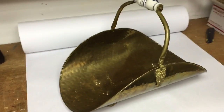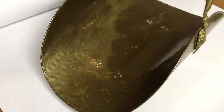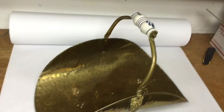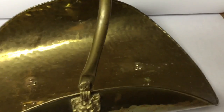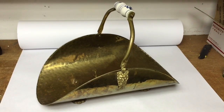This is a hammered brass finished firewood hauler. Picked this up at a charity sale, one of those $4 a bag or 50 cents an item. It's got some cool detail to it, included with a little patina. And it sold to somebody in Georgia for $35.